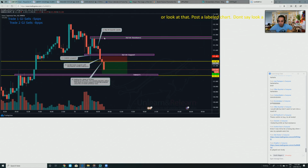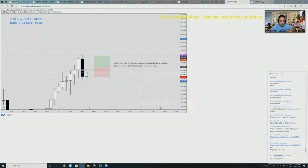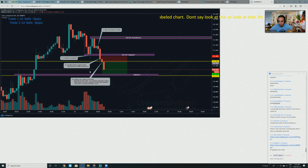Oh, very nice. Trade played out here on your JPY. I remember this chart. This was sent by King Moi. Beautiful. Waiting for retest of broken support on a 15-minute break. Very nice.